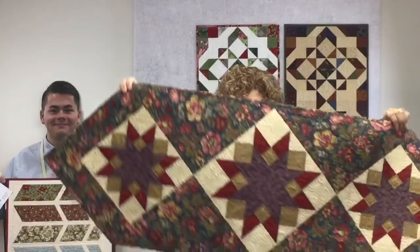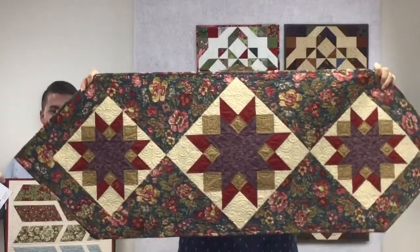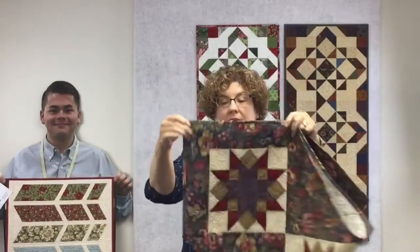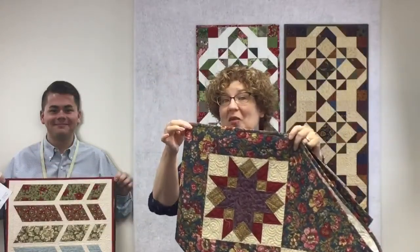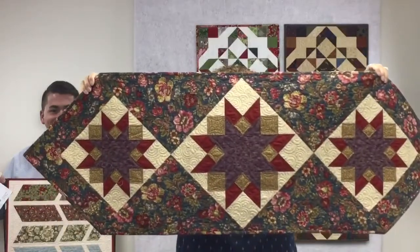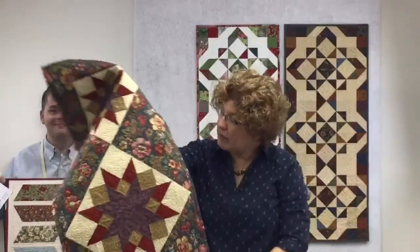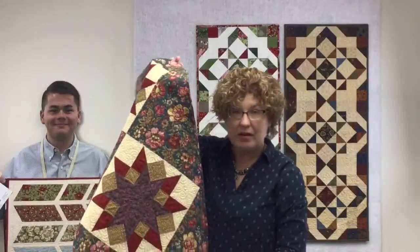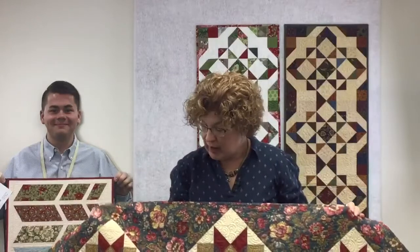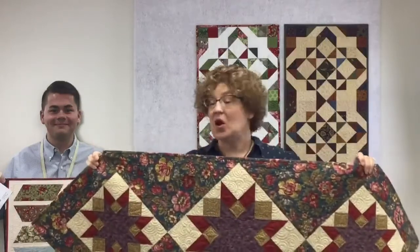Having the points gives your runner a little bit of an elegant finish to it and is not hard at all. I love the 3 blocks that are put on point. And if you love any of these blocks, you can also think about how you might want to make the project larger. You could take these blocks and be inspired to make a larger quilt.